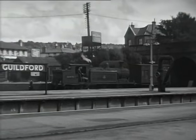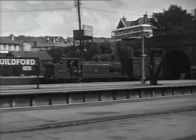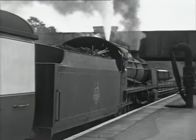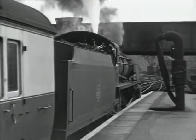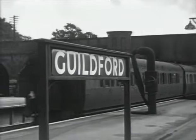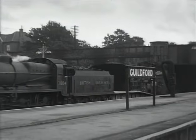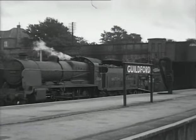Another Brighton survivor is seen at Guildford, where representatives of all the southern constituents could be seen in the early 1950s. The Maunsell Moguls were the regular motive power for the cross-country services between Redhill and Reading, which were a legacy of the South Eastern Railway. These engines had proved to be the ideal mixed traffic secondary type for the Southern, and were to be supplemented rather than replaced by the various Class 4 standards.